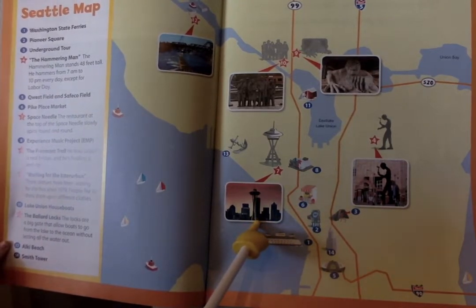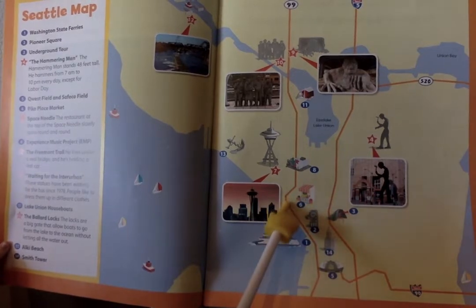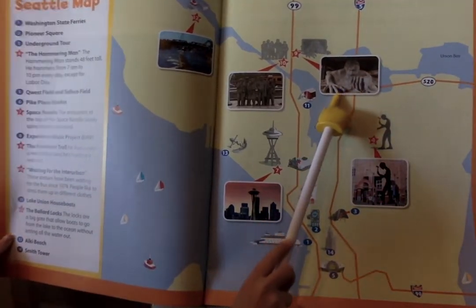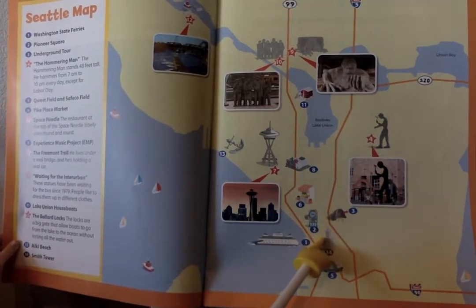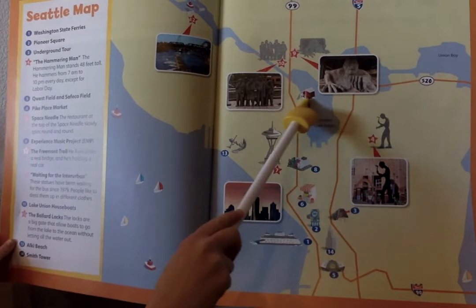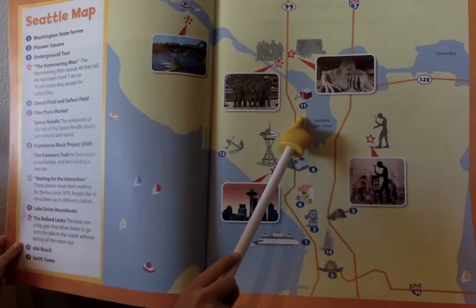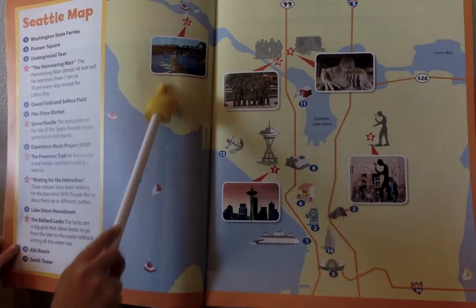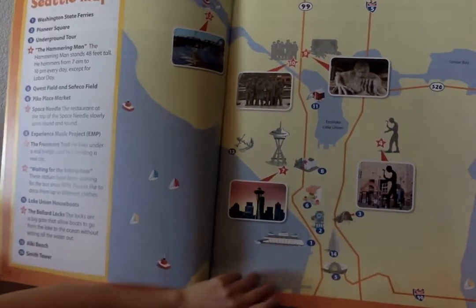Experience Music Project, eight. The Fremont Troll. He lives under a real bridge and he's holding a real car. What? That's nine. Whoa, that is cool. Waiting for 10. Where's 10? 10, waiting for a bus. Here they are. The Lake Union Houseboats is 11. Right here. 12. The locks are big gates that allow boats to go from the lake to the ocean without letting all the water out. That's pretty cool. Here they are. Alki Beach. I don't know if I'm pronouncing that right, but right there. And the Smith Tower. 14. Right here. Pretty cool. So, the map of Seattle.